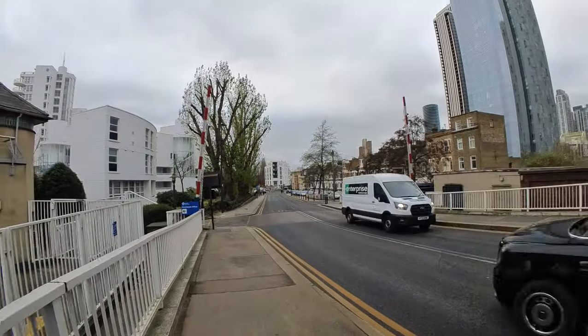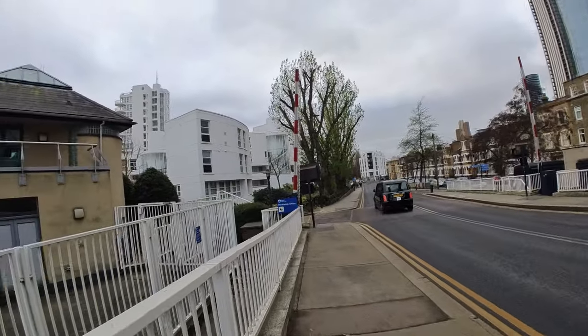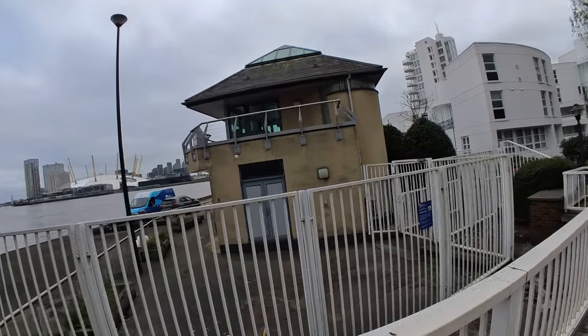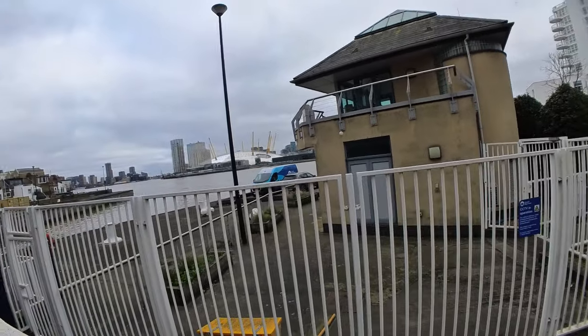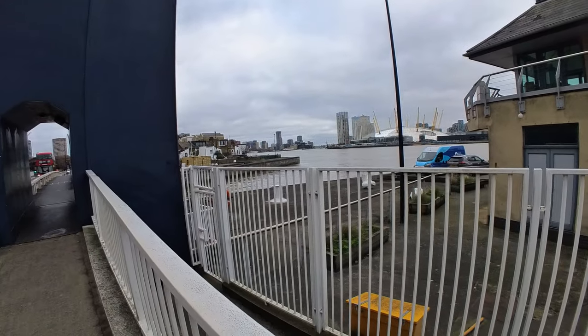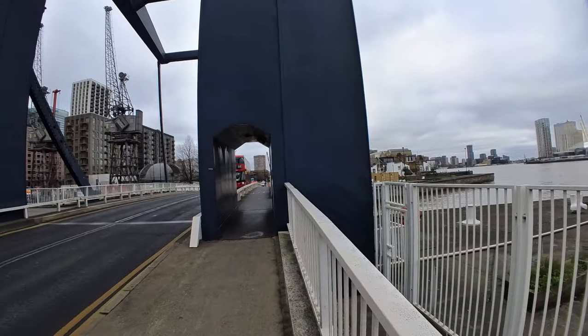Big. Right, this is the Blue Bridge. That's the bridge house there, for moving this bridge when the ship comes. Wow. Awesome.